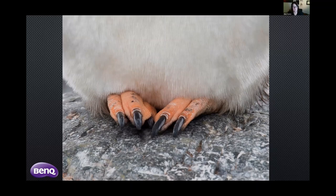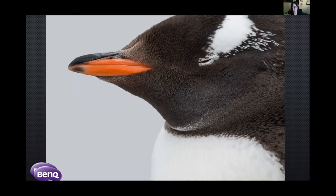Just the feather and fur, feather detail is quite amazing, just beautiful. And by using that big zoom, there were 5,000 pairs of breeding penguins at this location in the Antarctic. I was able to pick and choose the feet or the faces or, you know, a whole cluster of penguins.